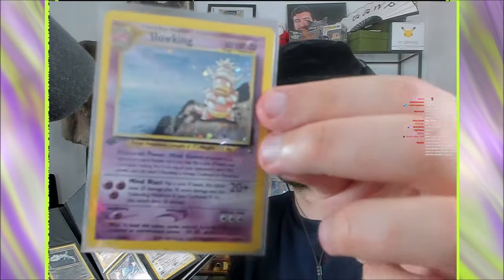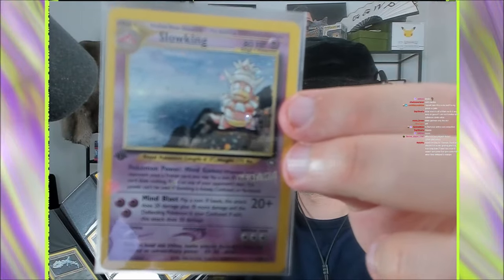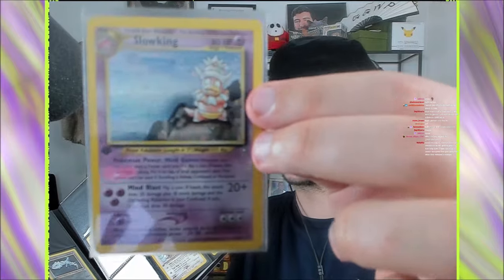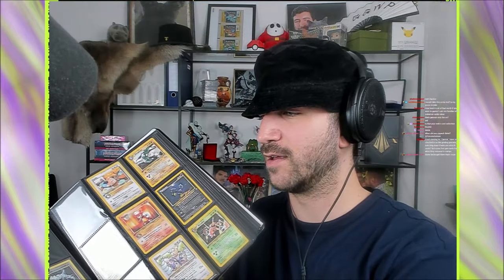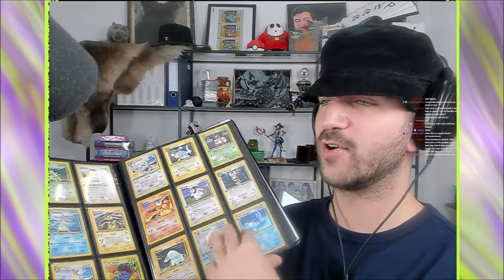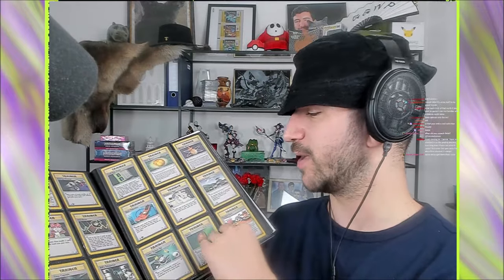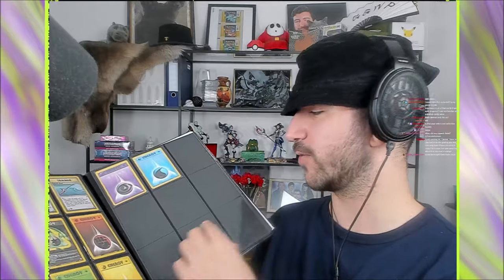Look at that, bro. This is one of the coolest cards in the game, I think. This is a fucking sick card, bro. That's a baller card. A lot of the shit that I bought has gone up in price. A lot. I know what people like. I know what people like when it comes to Pokemon, dude.